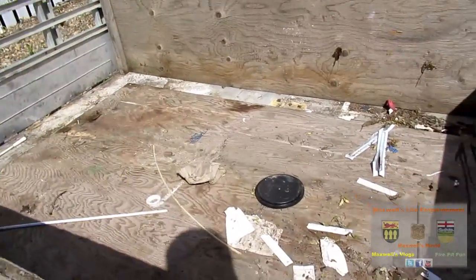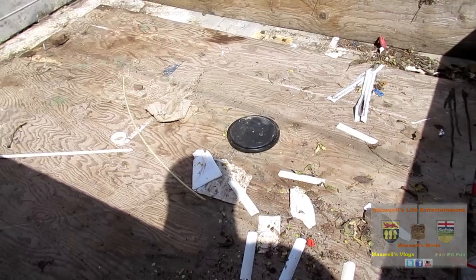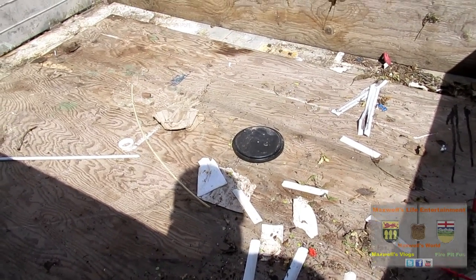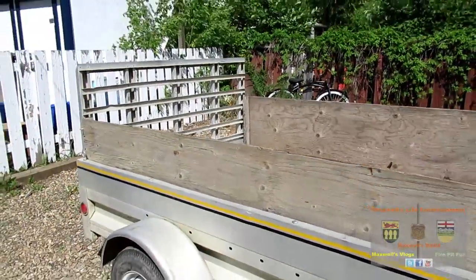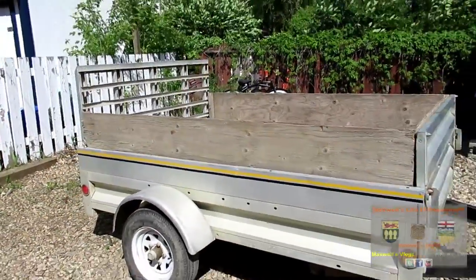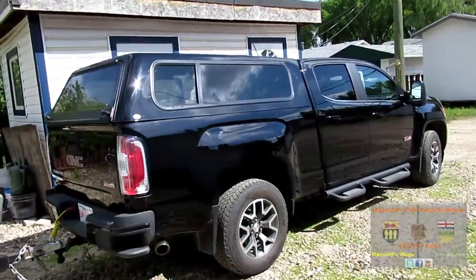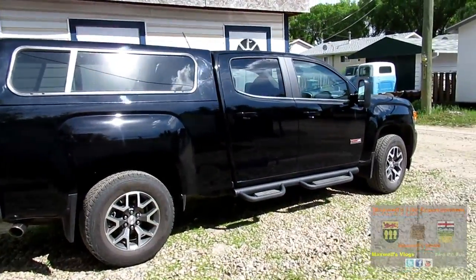The trailer's not quite as empty as I'd like it to be. However, at the same time, there's going to be another dump run, so I will clean it out on the second run. So of course, this has been the first time in 2017 we've been out to the landfill, as well as the first time the 2016 GMC Canyon has been out there as well.